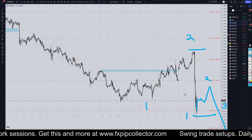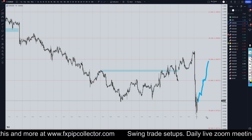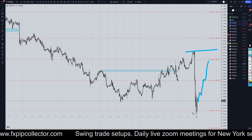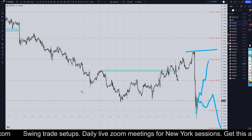If it's a wave 5, then it should be obvious it's a wave 5 because it should just kind of reverse back up like that. So if it reverses like that, then it will probably take out this high. If it makes a corrective pattern like this, then it will probably continue the downtrend.